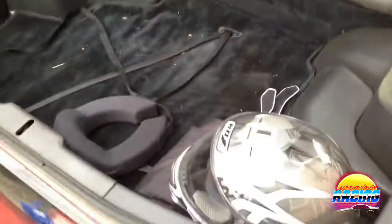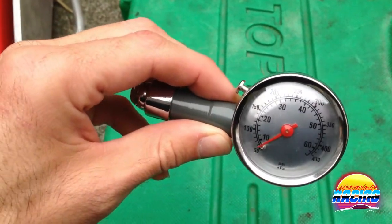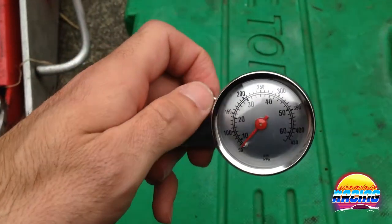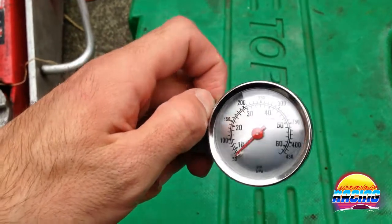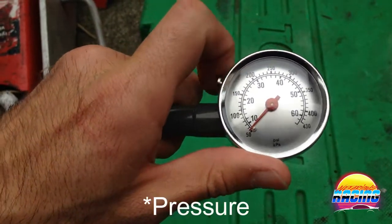I'm going to pack all this into the car, and then I'll show you once it's all packed and ready to go. Forgot to mention the tire gauge. These are really handy. I always keep this in the glove box of the car. But basically you want to check your tire pressures, find out what tire pressures you should be running for your specific tires. Make sure you keep note of the warm and cold temperatures, because obviously as the tire gets warmer, the pressure increases. So you want to just make sure that you're at the right temperature.